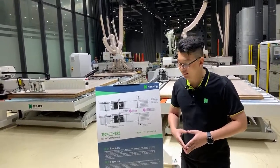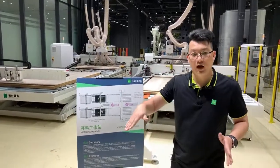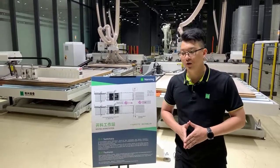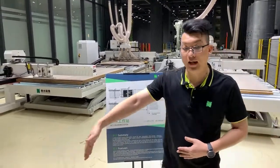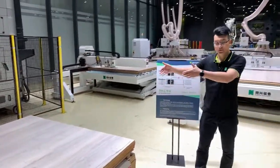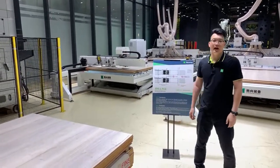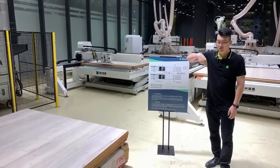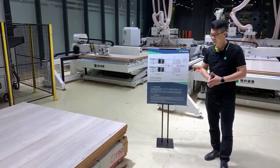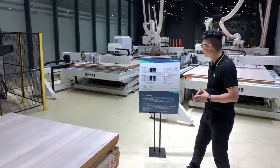And another one is, with the nesting machine, you don't need to worry about the head cut or rip cut. With the panel saw, we always have to cut from the cross direction, and then you cut a small piece, turn around. But with the nesting machine, you don't have this kind of trouble. It can always do the full run nesting on the panel. Okay, that's the advantage of using the nesting machine.